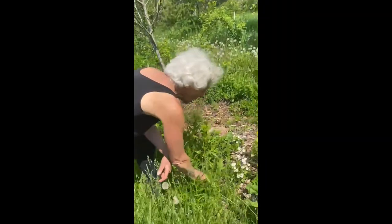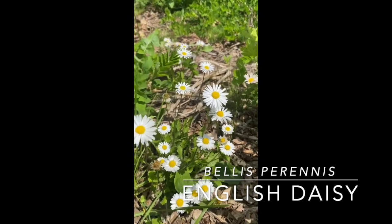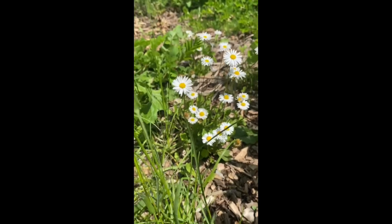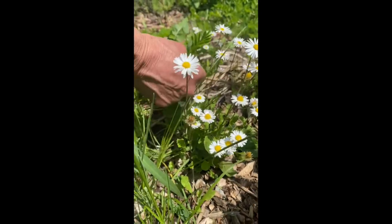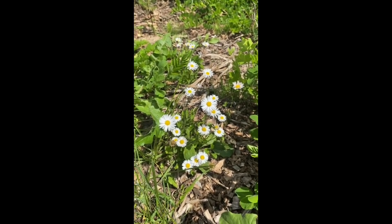These are so lovely. These are called English daisies, or lawn daisies. They're these tiny little daisies that are edible. The leaves are edible too. They will tend to self-seed. You can see some seed heads already here. So I'm hoping they'll start spreading around. They're not super hardy for my zone, but some of them have survived.